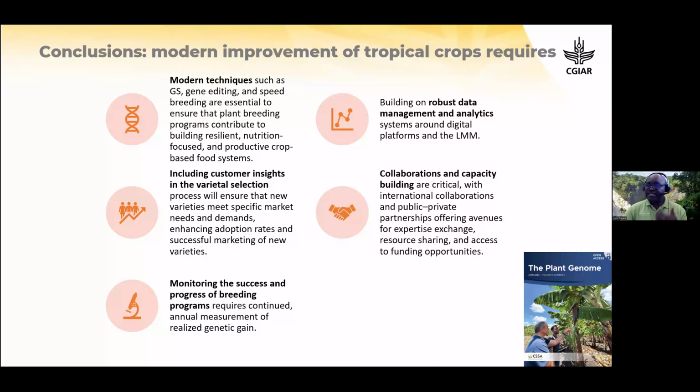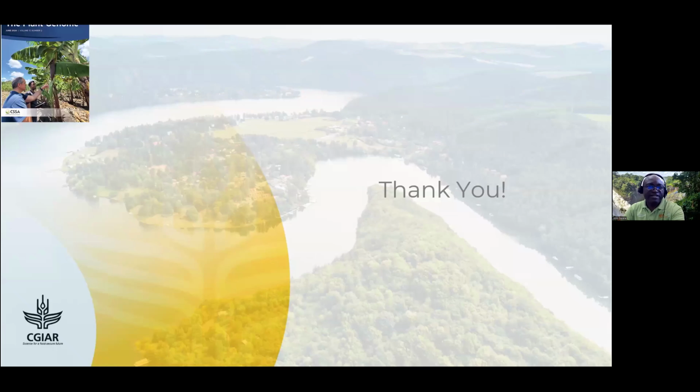We also see that an essential element is to monitor the success and continuously measure genetic gain as we go. We need to monitor this, and employing robust data management and analytics tools is very, very important for us to sustain genetic gains. But the most important element of our breeding programs is collaboration and capacity building, sharing capacity with international organizations, public-private partnerships through expertise, resources, and GEMPLAS, including access to funding and other opportunities, is one of the crucial elements to sustain genetic gains.